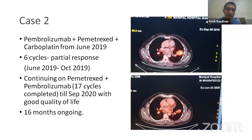And this patient is continuing. 17 cycles of Pembro have been completed, with a very good quality of life. 16 months have completed from the time of starting treatment. But this is a patient I would not stop at 1 year. I'm going to continue pembrolizumab, pemetrexed for 2 years if he doesn't progress. At 2 years, yes, that's the time when we will start debating about stopping this treatment.